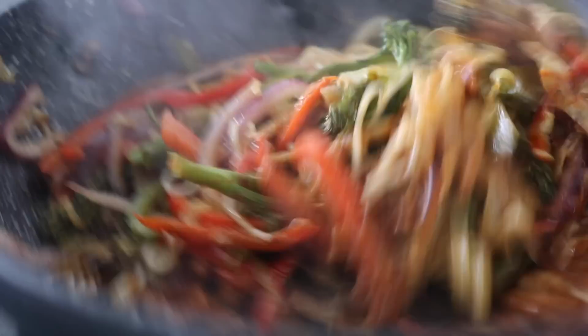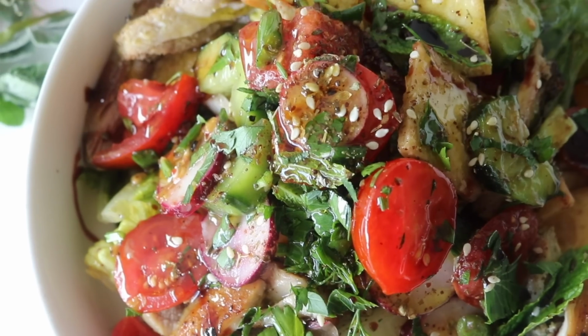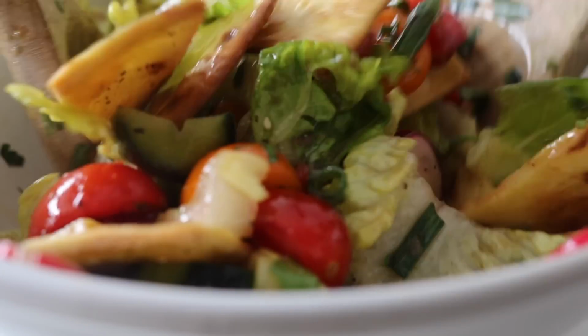So this week I'm sharing some ideas, some recipes that have been on constant rotation in my kitchen. The first being the spicy peanut noodles with miso salmon. This combination will literally blow your mind. The other recipe that I've got for you is very appropriate for this current weather. So it's this herby chicken with fattoush. Again, the flavor combination, the texture combination will just leave you speechless.